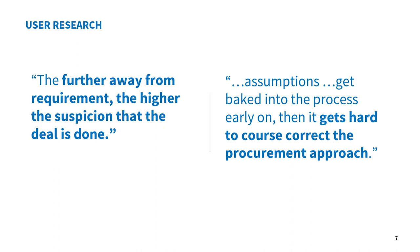Here are some of the quotes that we got, just a few of them. But as you can see, there's often a problem with vendors believing that the RFP is baked for an incumbent. They also believe that there are a lot of assumptions that are baked in early into the procurement, so that it is very difficult to course correct.